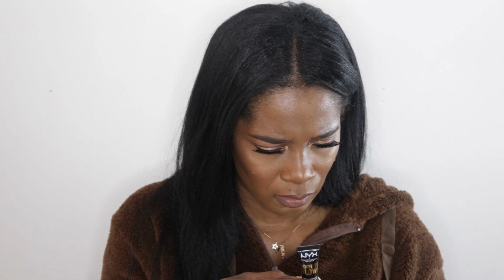I love the color. I think I have it in the shade Caramel. I don't have my glasses with me, but I think it's Caramel.